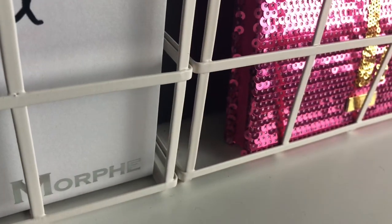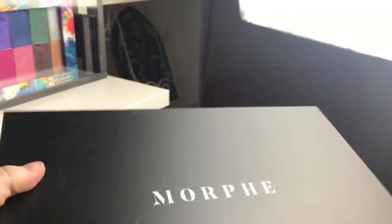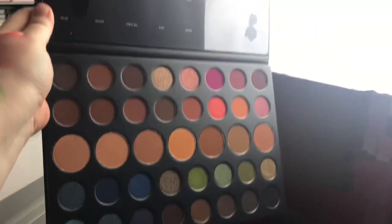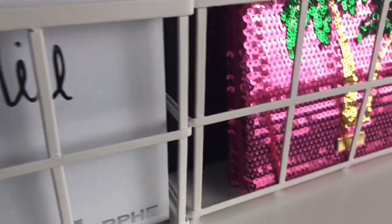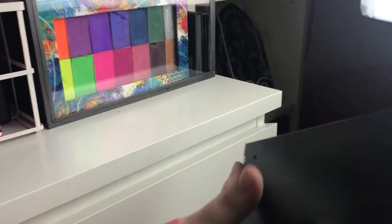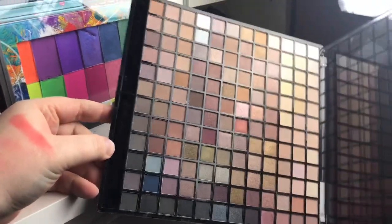And down here we also have my biggest palette. It's the Morphe 39A. I've not used this yet. But it's this one. And then we have one of these, the Ultimate Eyeshadow Collection. This is the Ultimate Iconic one. Look at these shades. Like really.